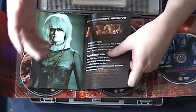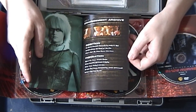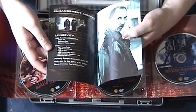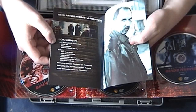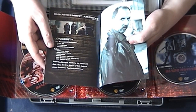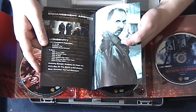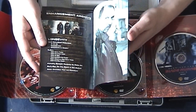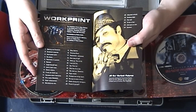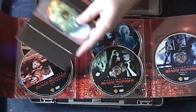It's really cool, and you get to see a lot of stuff that you don't get to see in any of the cuts. So it's a real treat for Blade Runner fans because there's just so much good stuff in there. And they have the longevity section, which is a collection of trailers and promotional featurettes, and a gallery of poster art and things like that. And the final word on whether or not Deckard is a replicant, you'll have to watch the set to find out. And then, of course, the work print. There's a featurette on the work print disc talking about all the various versions of the movie that have appeared over the years.